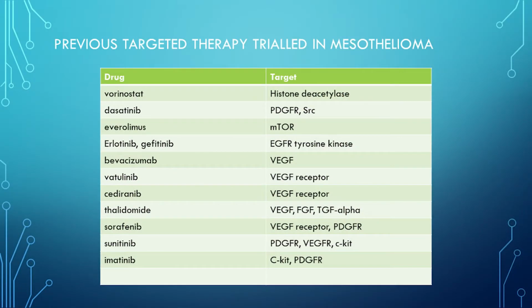I mentioned the tools of the trade, targeted therapy. What that's all about is to try and go into the genetics of the cancer, to try and find the genetic codes that are important for stimulating the cancer to grow, and to see if we can find drugs that might flick the switch to stop the cancer cells growing. That's not an exhaustive list, but it's a long list of all of the different types of targeted therapies that have been investigated in treating mesothelioma. Unfortunately, most of them have been very disappointing.